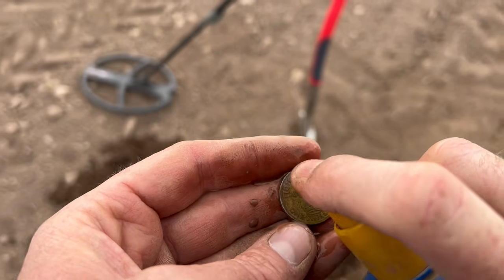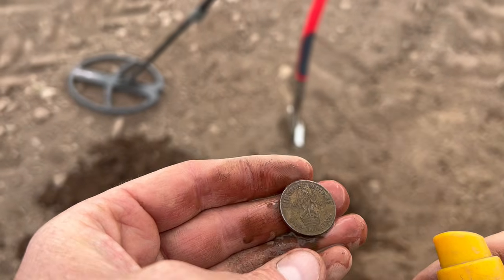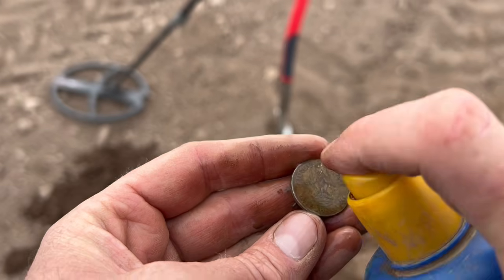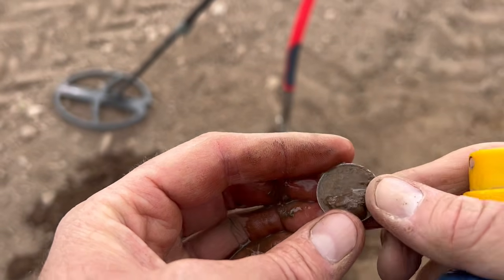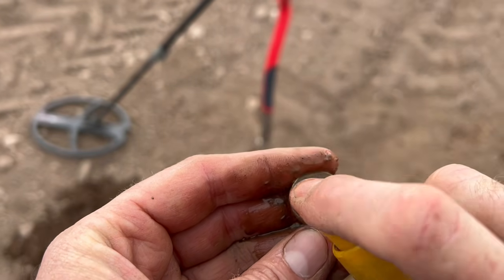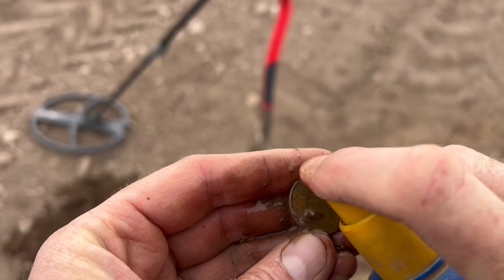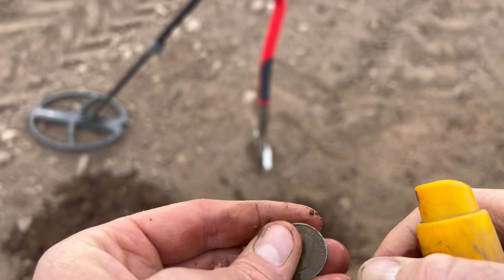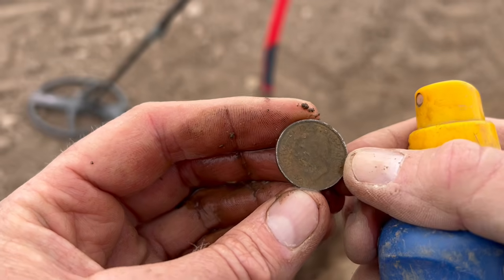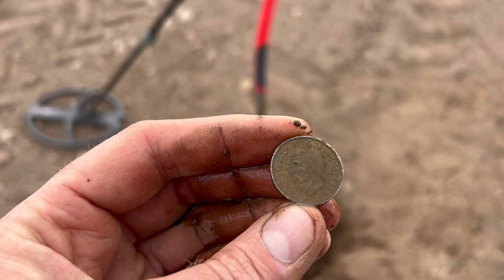No. I think it's post 1947. It's cupronickel. Oh, it's 1948. We missed it by a year. So that means it's George the 6th. It is the late Queen's father. There he is. Right, let me dry this off and I'll get right back to you.